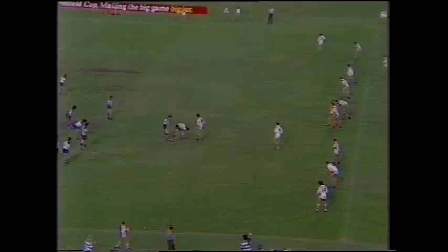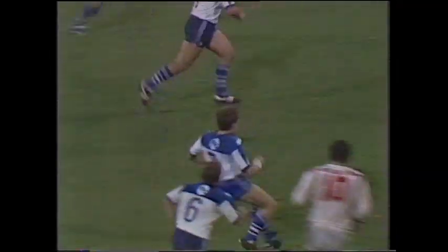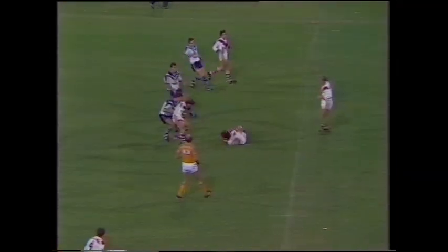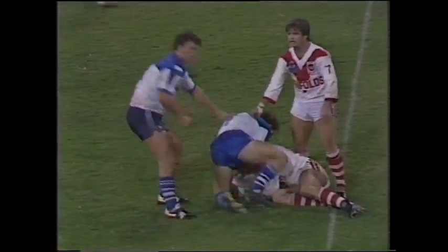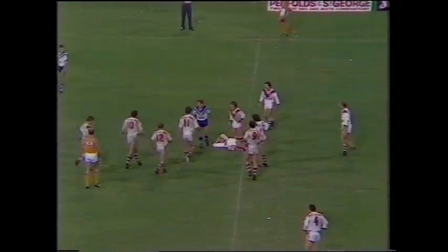Billy Johnston, dummy half. Steve Mortimer, Terry Lamb, run around for Mortimer. The grub kick through, off the ankles of Haddock, picked up by O'Connor. And he's held back on the St George 22, and here's a penalty. A penalty will go to Saints against Steve Mortimer.